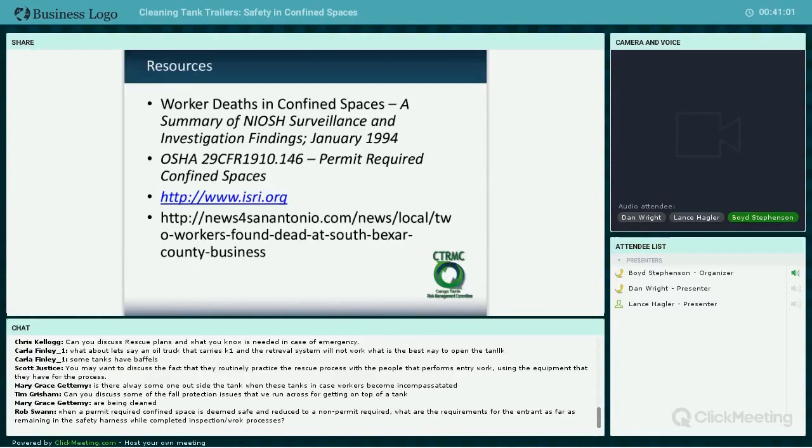Great, Lance. This one may get a little technical, so Lance may refer this question back to check with the CFRs. When a permit is required for a confined space and then it's been deemed safe, so a permit's not required, what are the requirements for the entrant as far as remaining in the safety harness during the inspection and work process, again, after the permit is no longer required?